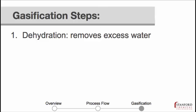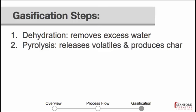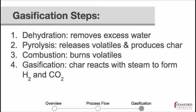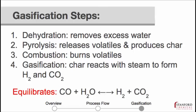Once the black liquor enters the gasification chamber and reaches about 200 to 300 degrees Celsius, pyrolysis begins, where volatile components of the black liquor are released and a primarily carbon char is created. The volatiles start combusting. They produce even more heat, which helps with the actual gasification of the char. The char reacts with steam to form hydrogen gas and carbon dioxide. We quickly equilibrate carbon monoxide and water with hydrogen gas and carbon dioxide.